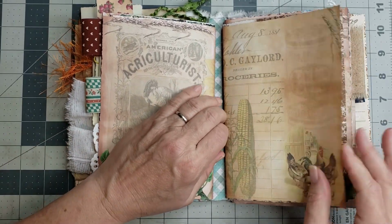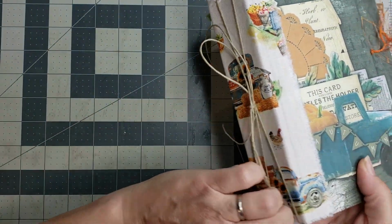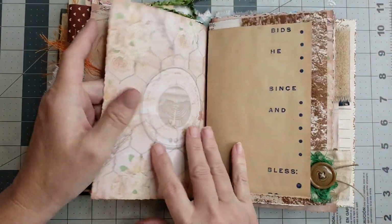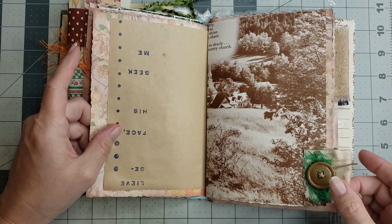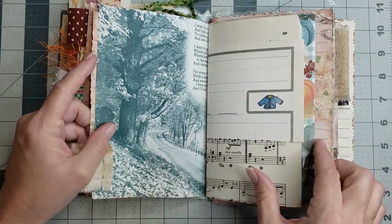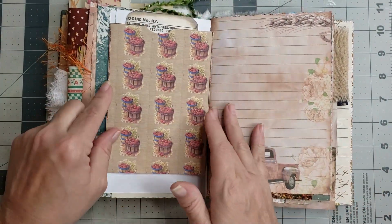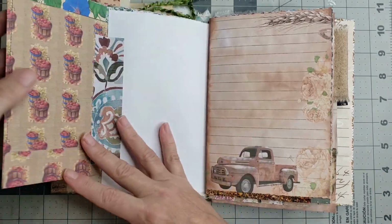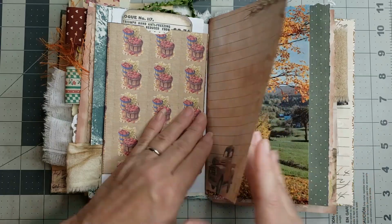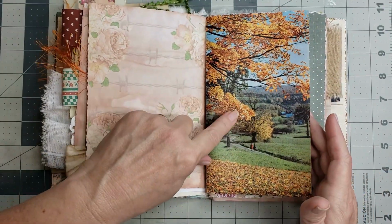Okay, this one's two signatures, and it is the twine binding. These are removable. You can take these pages out, sew on them, paint on them, do whatever you want to on them, and put them back in. This is a little flip out pocket, and there's some goodies tucked in both sides. Love, love, love these.